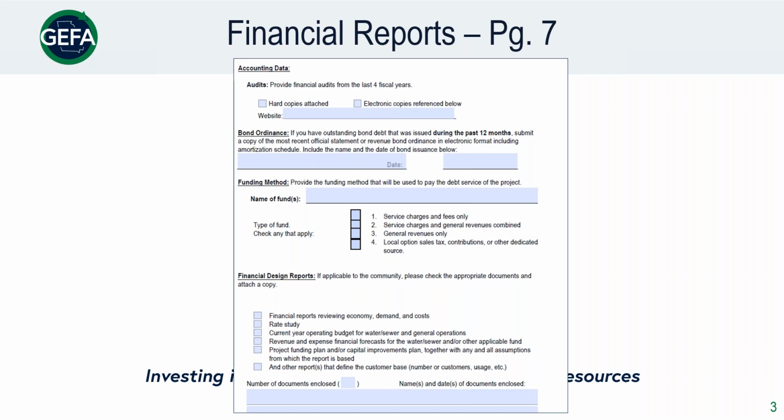If anything has happened between the most recent audit and until now, then at that time we will ask you to submit it. Otherwise, you can just say NA or not applicable.